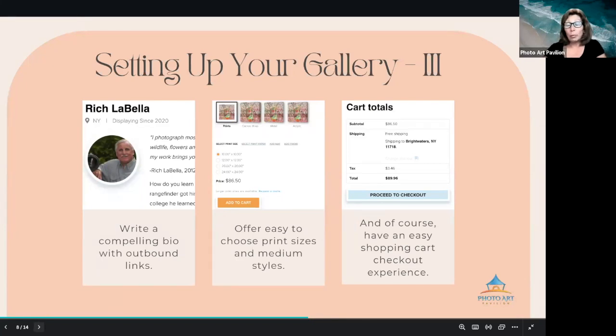art purchaser. They're looking at the price already. When they click on the size, they see the price. Now, when they get over to the checkout experience, what other added costs are there? With Photo Art Pavilion, shipping is always free. The only additional cost that they will have would be sales tax. And that's pretty much across the board, no matter where you go shopping on the internet.